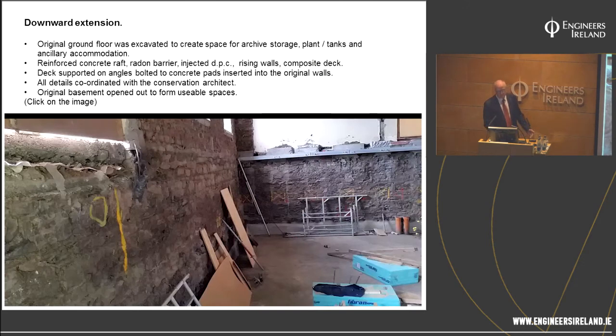We went down. You've seen this video already, but in order to make that space underneath, we also had to go down outside because this wall wasn't originally retaining. We didn't want to turn it into a retaining wall. So we've lowered the ground level externally, and we will be leaving it quite low with a suspended slab outside.